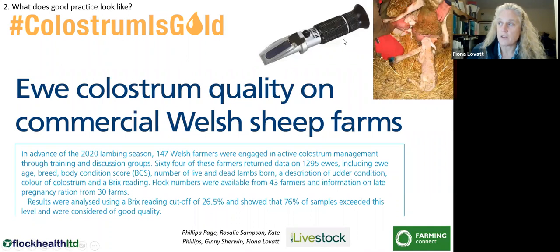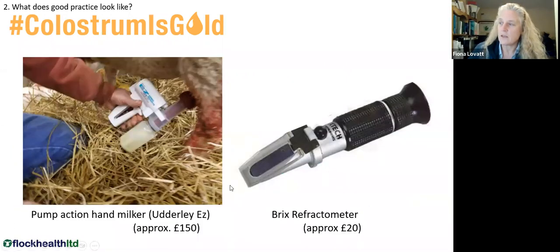I would say a Brix refractometer is possibly the most important thing in the lambing shed. Maybe that's a bit unfair, actually. It's a very useful tool, and it's only about 20 quid. The other really useful tool that we've increasingly got clients using is actually a pump to help milk the ewes. Everyone who I know who's got one thinks it's brilliant and will always use it. I know Gina and Joe maybe don't have clients all using them. I'm not trying to sell it, but I do know that when people have bought them, they realise how brilliant it is compared to milking out ewes.